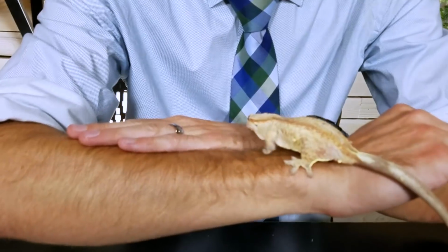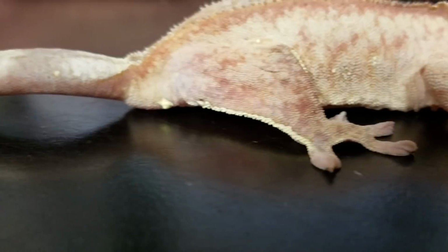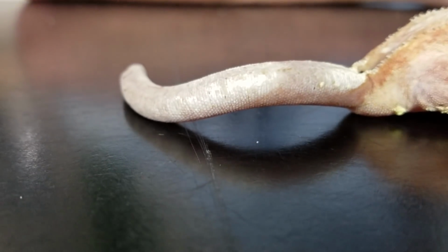And if that doesn't work, they've got a plan B, which I don't love as a pet, but it works out great if you're trying to escape from predators, which is this lovely little tail of theirs. They can just pop that off whenever they want to. It'll wiggle around. Hopefully the predator goes after that while you scurry off. And with crested geckos, unlike a lot of other geckos, they never grow that tail back. And that's a bummer because that tail is really cool.